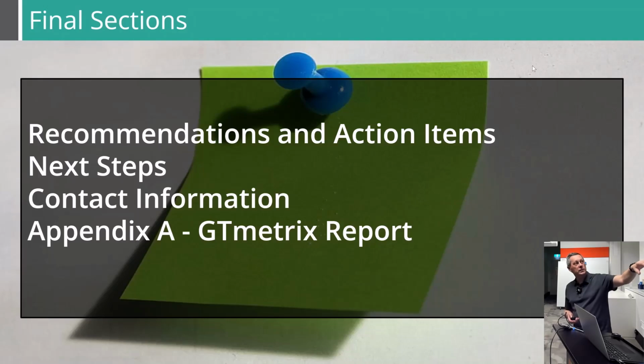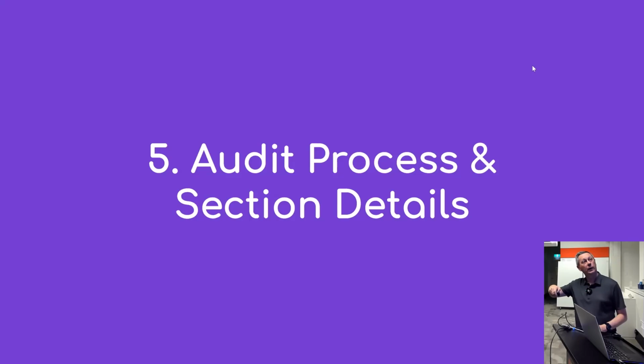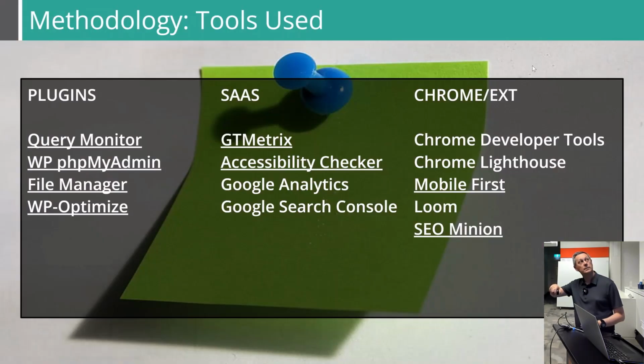So those are the final sections: recommendations, next steps, contact information, and I have an Appendix A, which I use GTmetrix to get the speed stuff. But I'll take you through some of these sections just now. Okay, so here's the process and some of the details of the sections. I'm not going to go through all of them, skip through the first ones, but one of the ones I have is methodology.